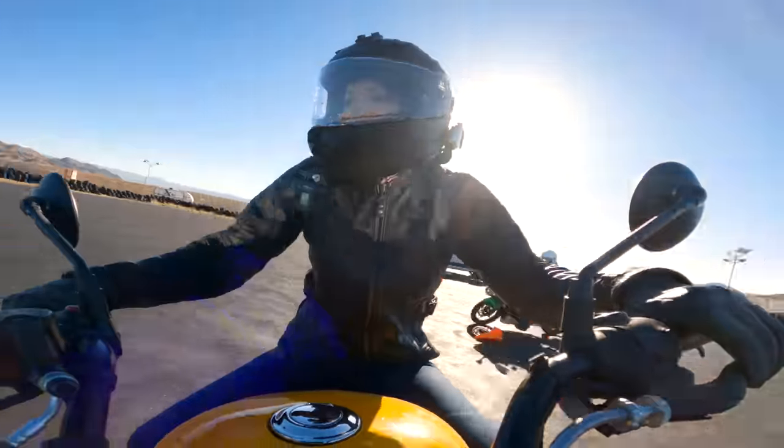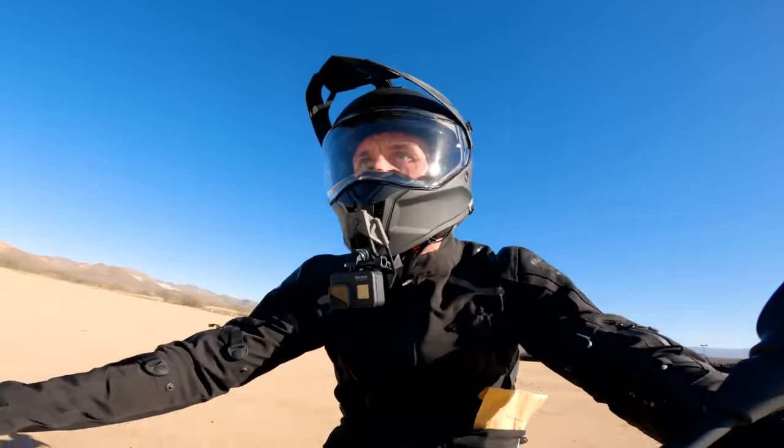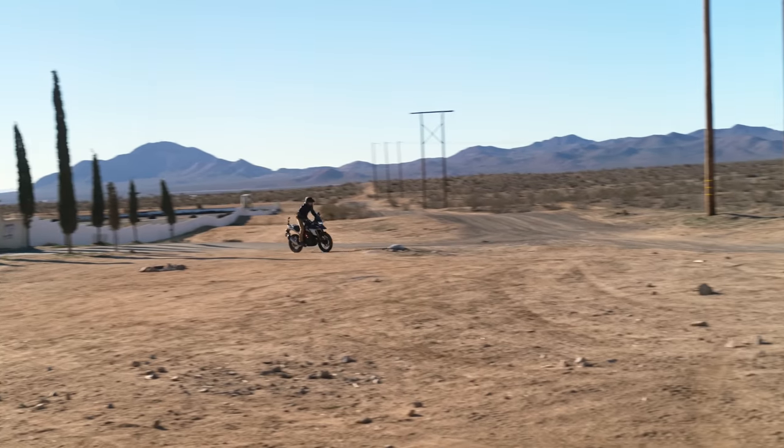Oh, I haven't done cones since like MSF 20 years ago. Here we go, into the dirt. This is where I'm feeling good on the ADV bike, so good I'm gonna hit a little jump. Woo!